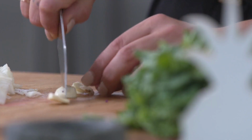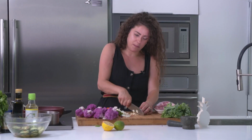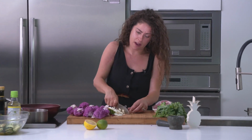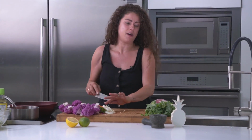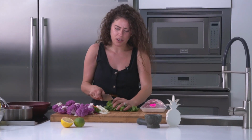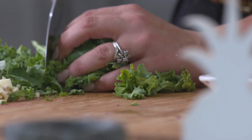A little piece of garlic. If there had been ginger on sale, I would have picked up a little piece of ginger. Sometimes you may have some ginger in your fridge, or even some powdered ginger would go really nice here with this, but I don't have any today. So my kale, I'm going to twist to give a beautiful chop.